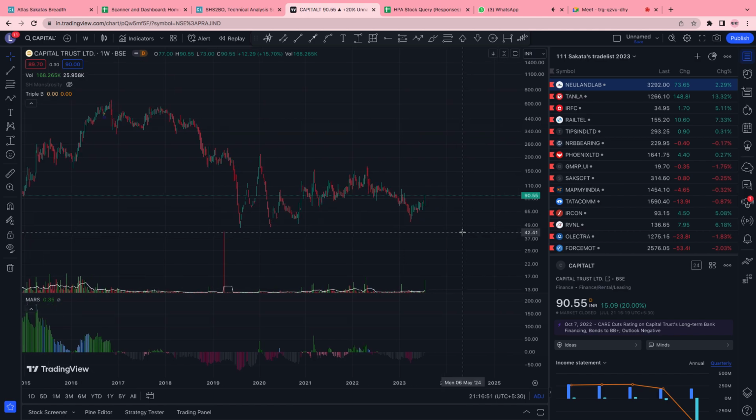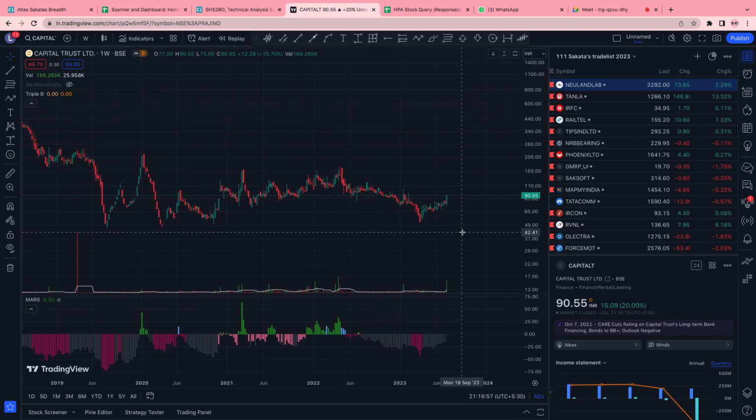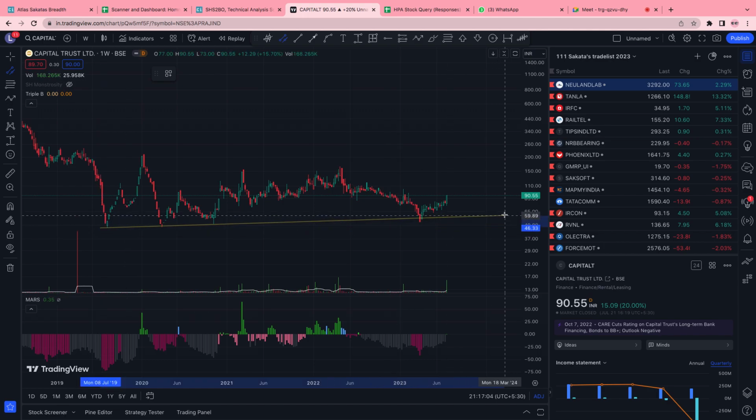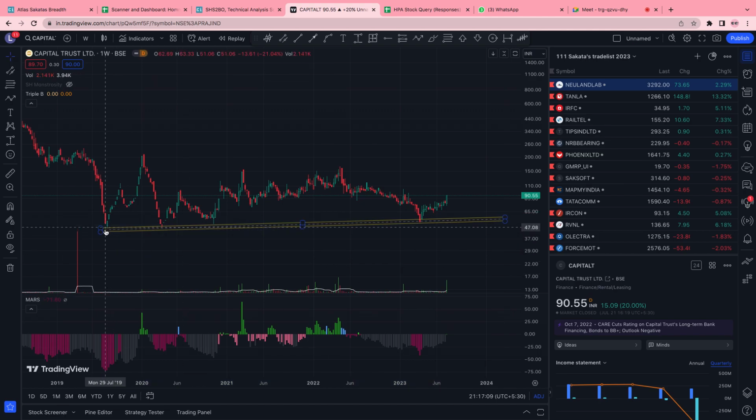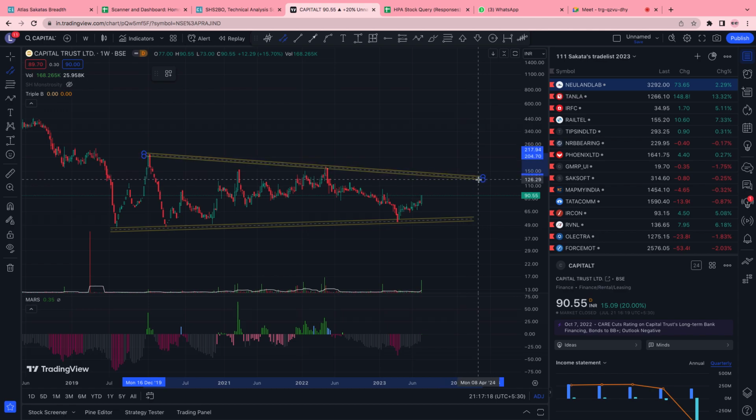Now, if you want to read what's happening in the base, this is a strong demand zone. The stock has been accumulated here since 2019. I mean, not the same guy is accumulating for sure. And the demand zone is rising in the long term. Supply zone is also shrinking below.